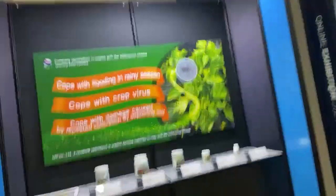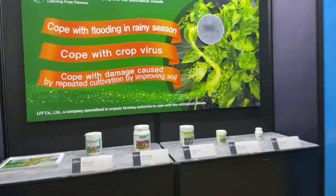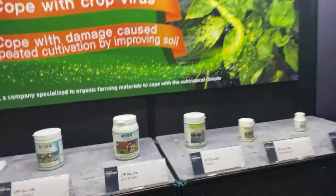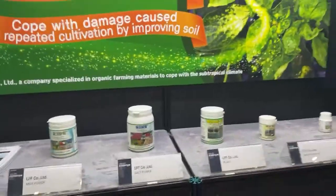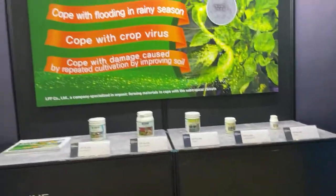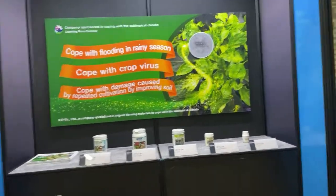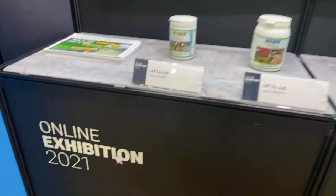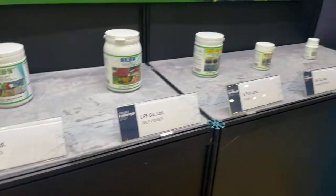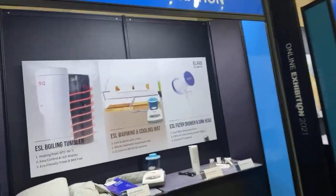What do we have here? So this is by LFF Company, and basically this is for helping if you're a farmer or if you like to grow plants. A lot of times in the rainy season, it can really affect the crops. Crops can also get viruses and stuff like that. So this is to help with any damage caused. So this one is a milk powder, salt powder, Plan C. Very neat.